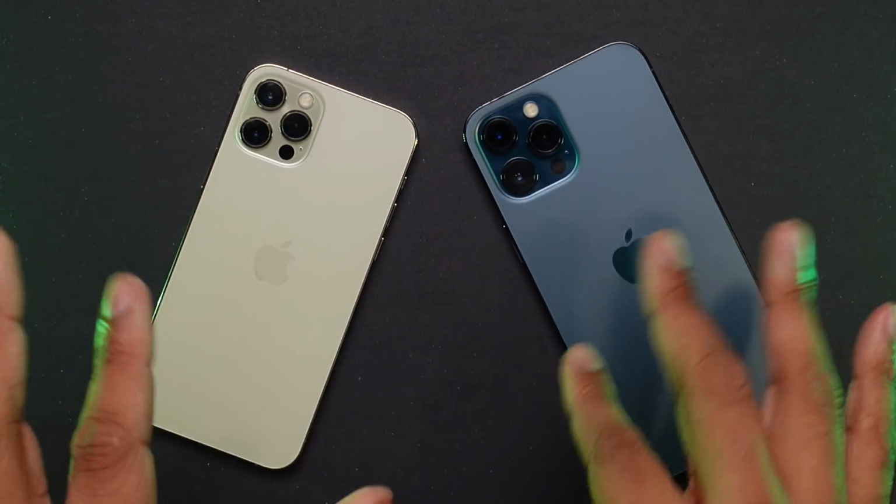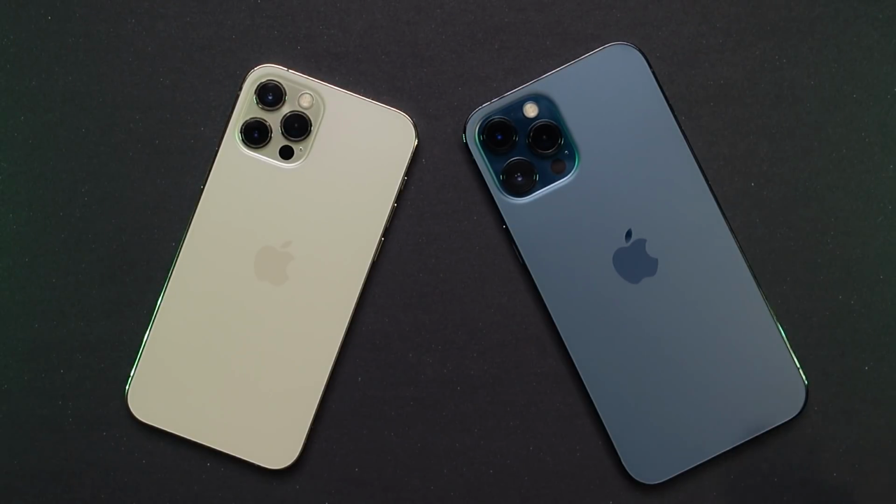Okay, so the new iPhone 12s are all really good solid phones, but you can make them even better with the right accessory, and that's what I have for you today, some accessories that I recommend.